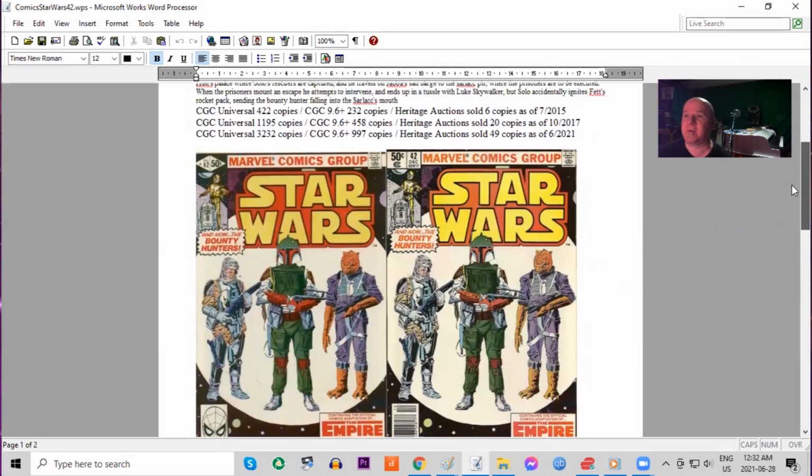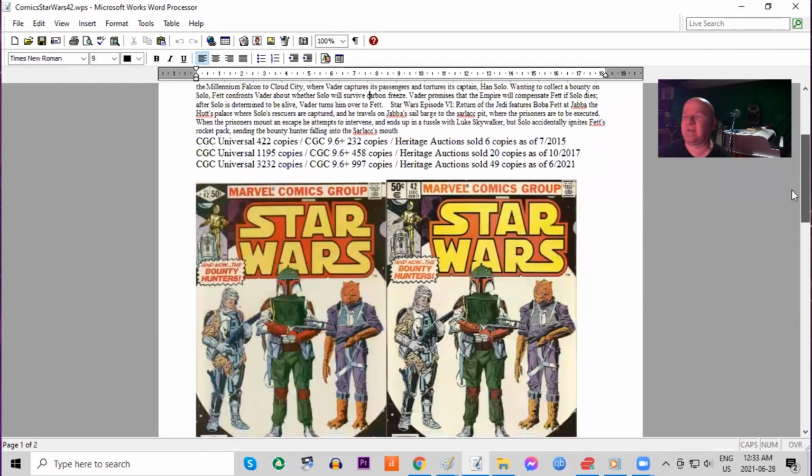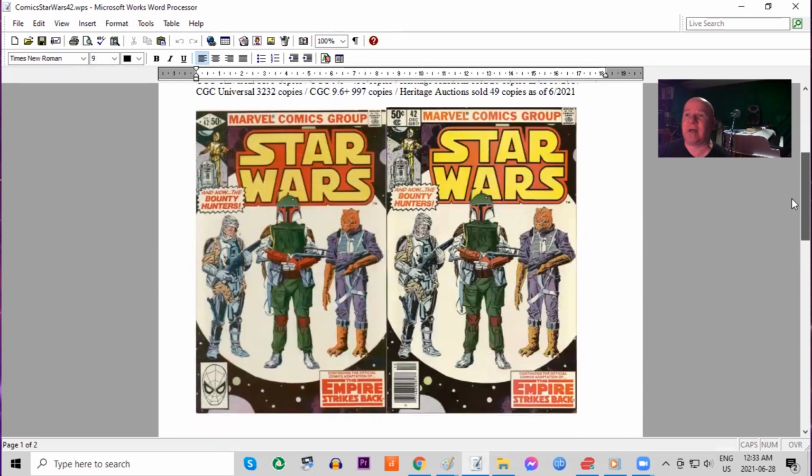And it is the first appearance of Boba Fett, who has now gone on to become one of the most popular characters in the entire Star Wars universe. Yes, this is an adaptation of part of the Empire Strikes Back movie. Al Williamson cover and art. There is a 9.9 copy. Print run estimated at 255,000 copies.